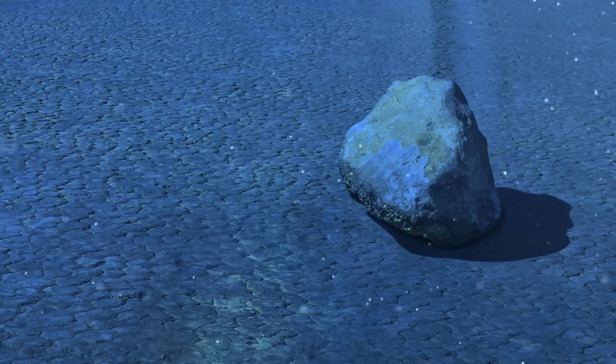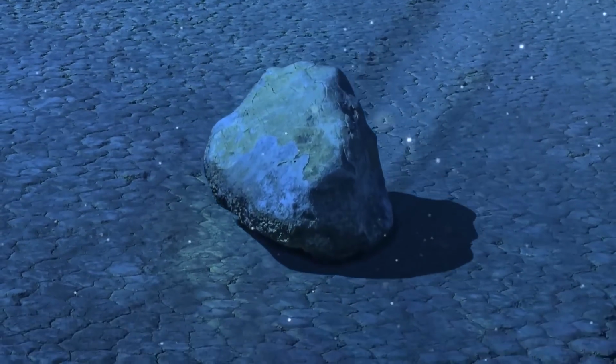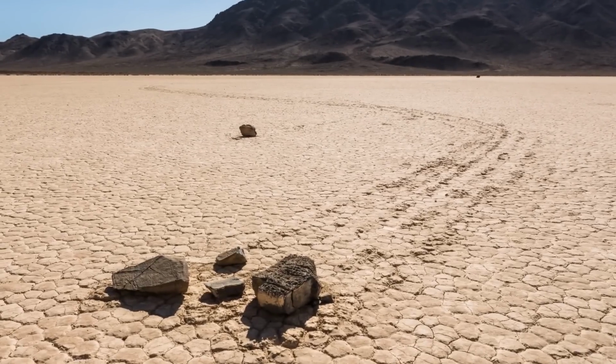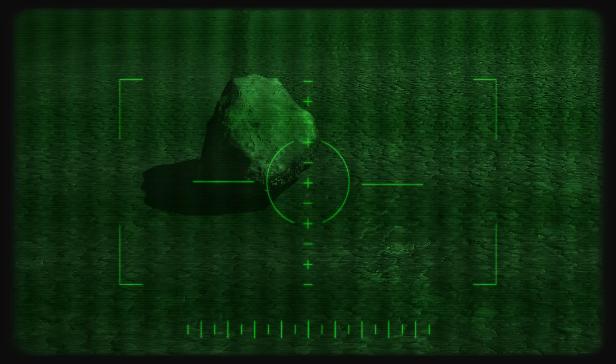Some believe that the rocks move by thin pieces of ice around the stones pushed by winds after winter. No one ever saw any of these rocks moving until 2014. Scientists set time-lapse recorders, and the footage showed the rocks sliding along the ground over time.